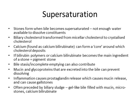So before we get this situation where we have cholesterol stones precipitating out, before that, bile is supersaturated. It's quite often preceded by a sort of pre-supersaturation state that we refer to as biliary sludge. So we've got this gel-like bile filled with mucin, tiny little microstones and calcium bilirubinate, which are just the right ingredients that we need to make ourselves some cholesterol gallstones.